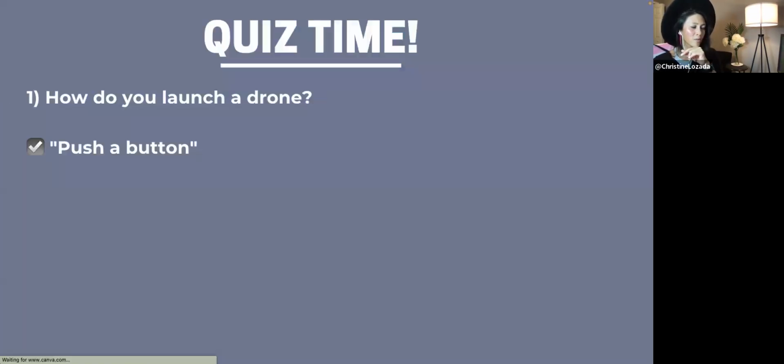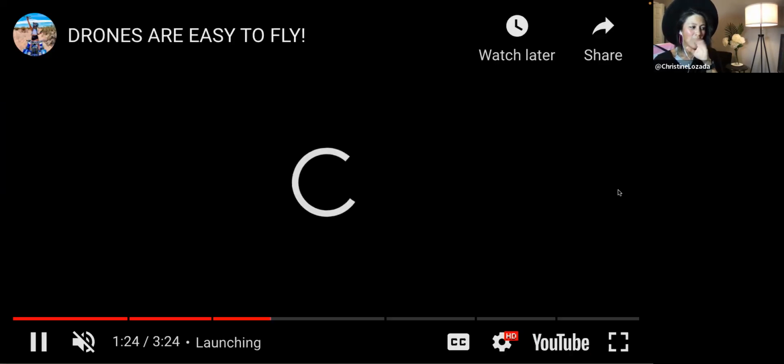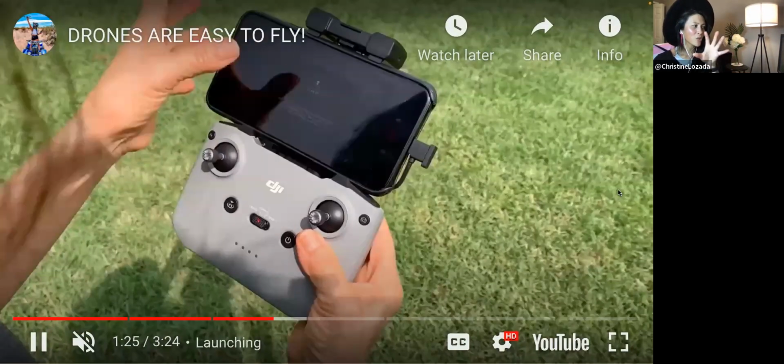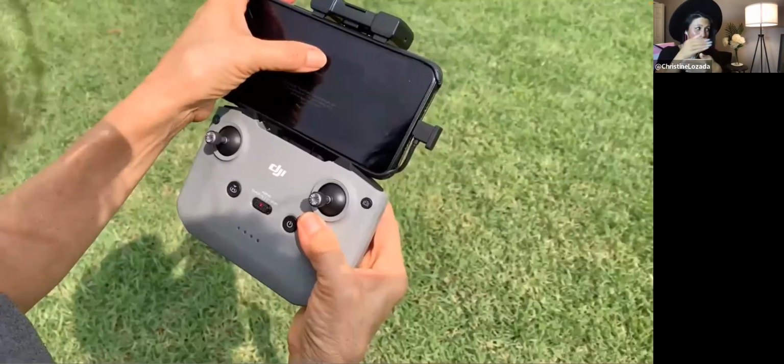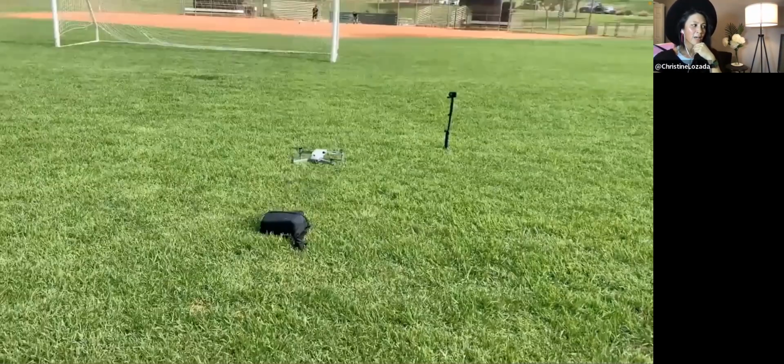How do you launch a drone? You push a button. A lot of people don't know that. And I want you to watch my mom push this button. I'm going to leave the sound off, but basically you push a button, your phone is connected to your drone, and when you push a button, the drone will take off.